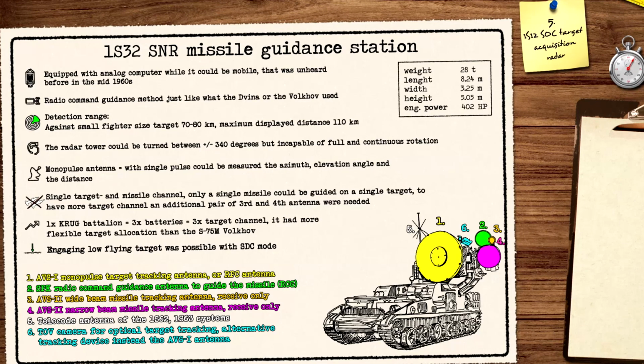For small targets such as the F-104 and F-5 fighters, the detection range of the SNR was about 70-80 km at high altitude. The maximum indicated target range was 110 km. Target tracking beyond this distance was not feasible, no matter how large the radar cross-section of the target was. The SNR antenna tower could be turned between ±340 degrees relative to the vehicle's longitudinal axis, but it could not rotate continuously like a target acquisition radar antenna.